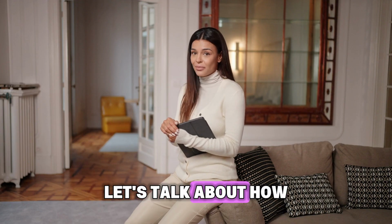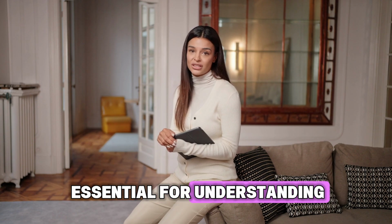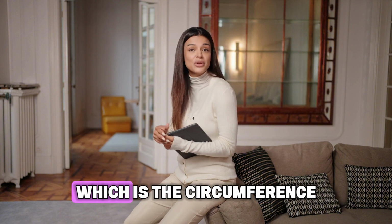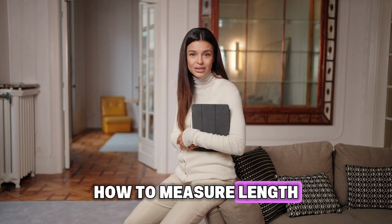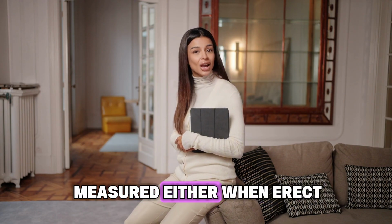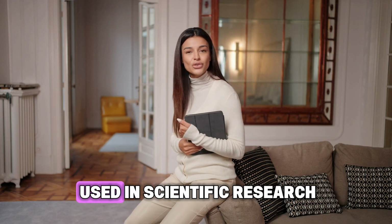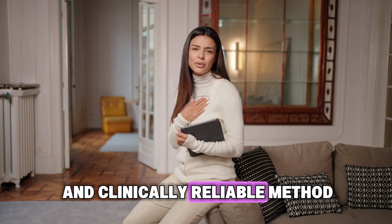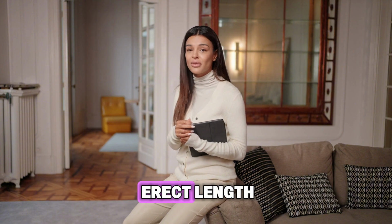Now, let's talk about how penis size is actually measured because this part is essential for understanding what's considered normal. There are two main dimensions to consider, length and girth, which is the circumference or thickness of the shaft. How to measure length. Penis length can be measured either when erect or when flaccid and stretched, and both methods are used in scientific research. But the most consistent and clinically reliable method is the flaccid stretch length, which closely correlates with erect length.